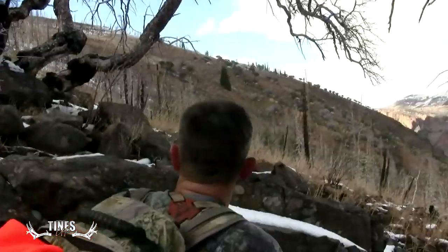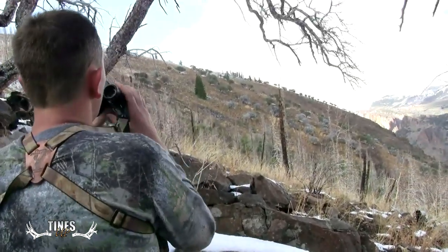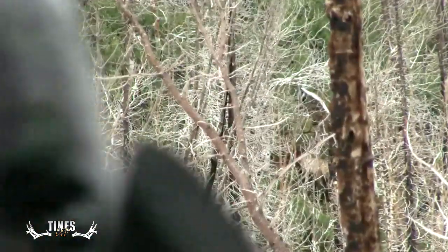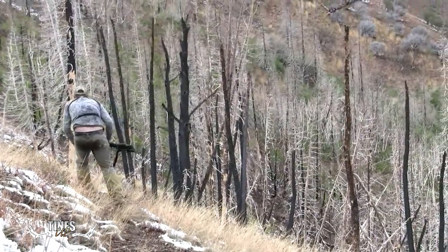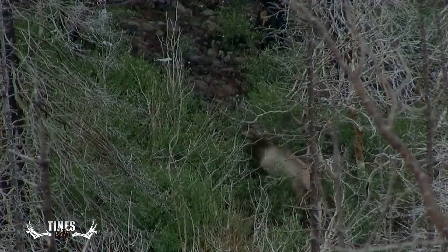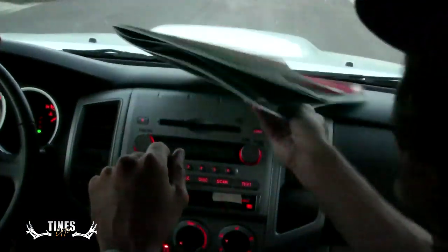Our good friend Michael Sperry beat the odds and drew one of the two non-resident tags for a late season muzzleloader elk hunt in the state of Nevada. Let's go back to the summer months and see where the preparation for this hunt really began.